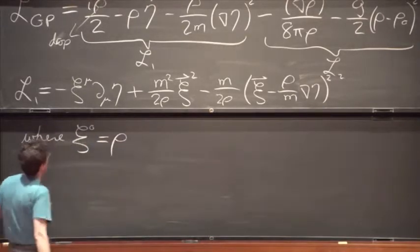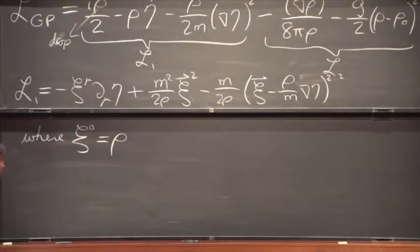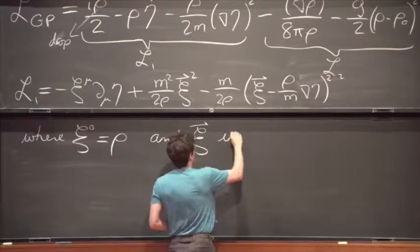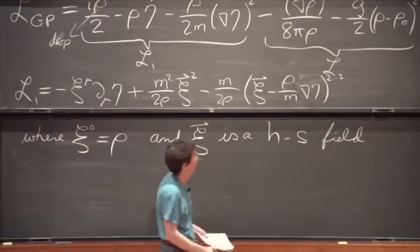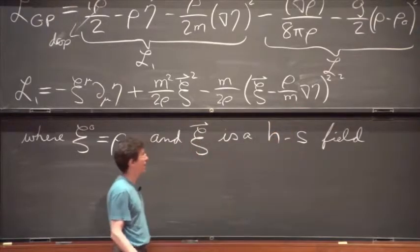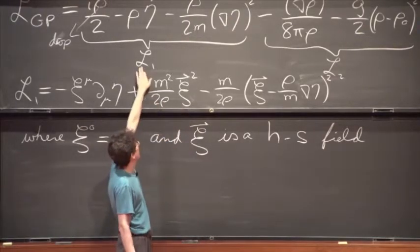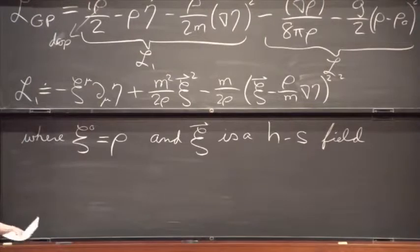Psi 0 is rho, so you can see that the psi 0 term plugged into here gives you exactly that rho eta dot term. And crucially, psi vector is a Hubbard-Stratonovich field, which we are adding into the action. And what we're imagining is that we integrate over both psi and eta, as well as rho. And depending on the order of integration, if we want, we can get rid of psi vector and get straight back to the previously quoted form of L1. So this equality is sort of within a path integral treatment, including the Hubbard-Stratonovich transformation.